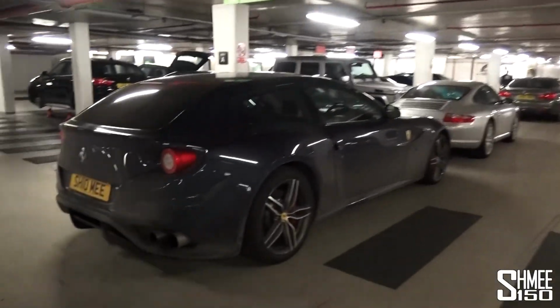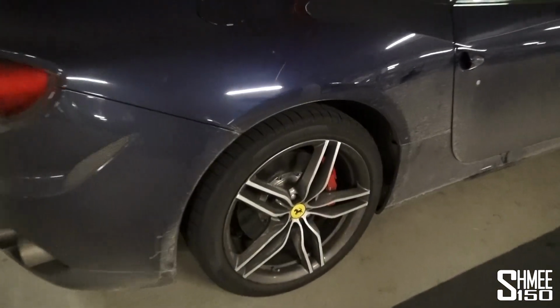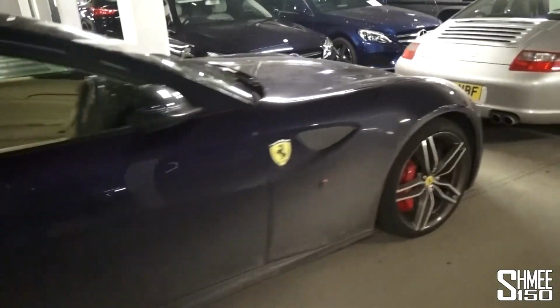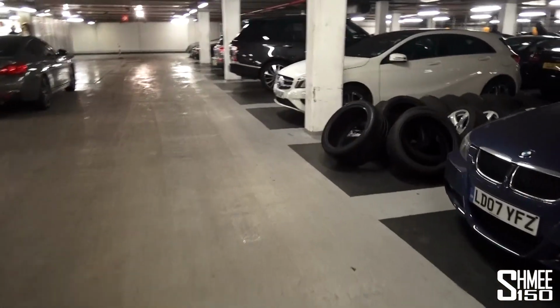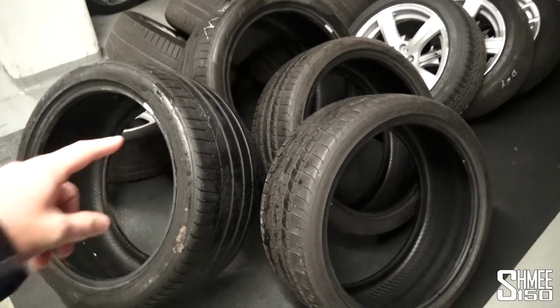First stop of the day then, the Ferrari is lined up to get washed at Posh Wash and have the Sottozero winter tyres taken off. Now it is exceptionally salty and horrible, but that's going to get cleaned up, and then my regular Pirelli P Zeros for summer are going to go back on the FF. All four of those lined up.